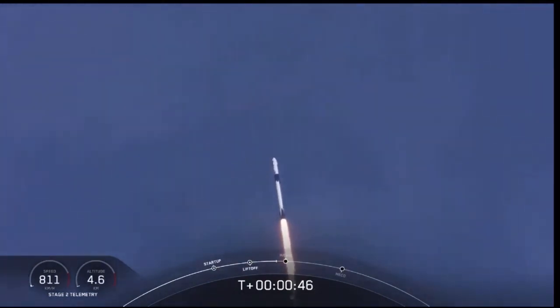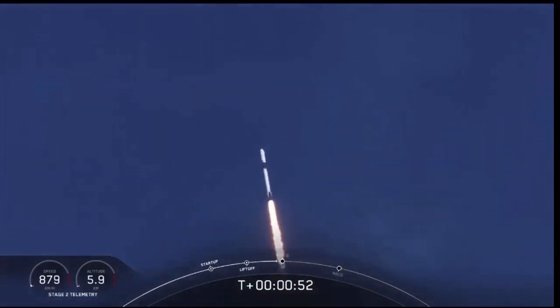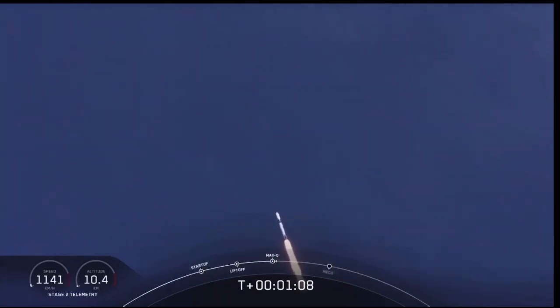M1D throttle down. We're throttling down to get ready for the period of maximum dynamic pressure. We're in the throttle bucket. Reports say all systems are go. Vehicle is supersonic. We've exceeded Mach 1 on the Falcon 9. M1D throttle up. We're throttling back up to full power as we're through max Q. Copy, 1 Bravo. And we heard that 1 Bravo call out.